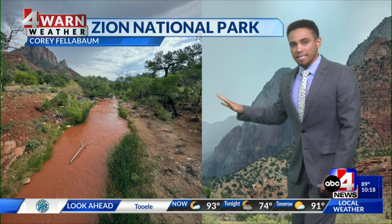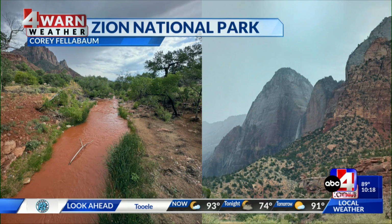But first, look at this. This is from Zion National Park. Corey sent this our way. They had a flash flood warning. Really, really cool. You can see the Virgin River on the left there overflowing, and then on the right side, if you look closely, you could see a waterfall running off the side of that cliff.